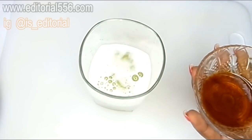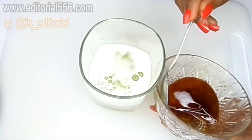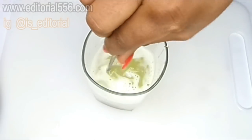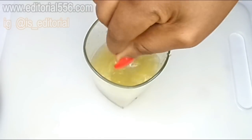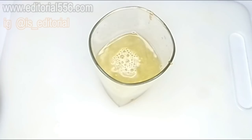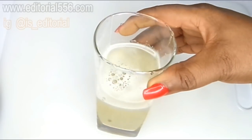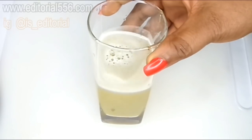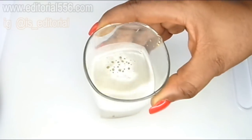Now the very next thing, which is very optional, I would recommend you don't use it all the time you drink this, is honey. Then you put in just 1 tablespoon, and then you give this a stir. Guys, this is the strongest belly fat and fat reduction juice that you can actually try. This is amazing. I love it, and I know you will love it. So go give this a go.